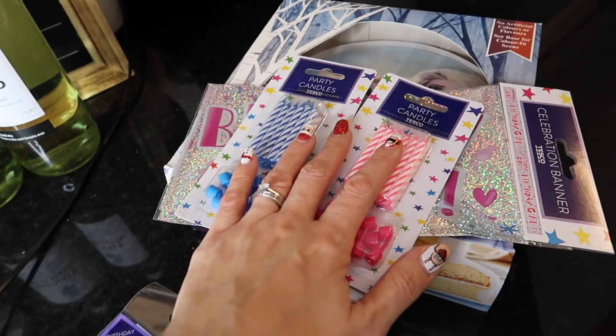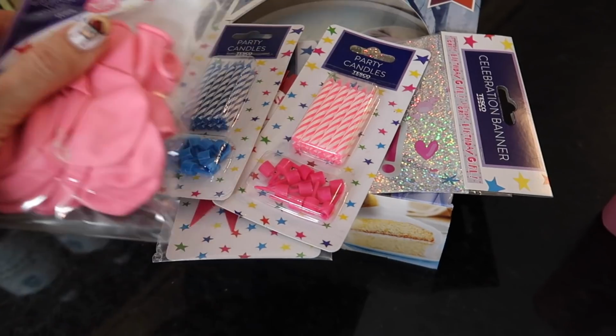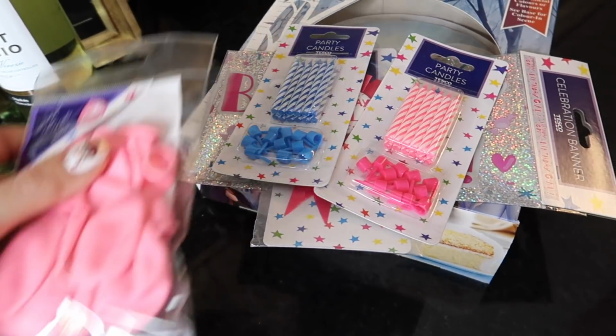I always have candles in stock in the drawer, and my stocks are running low, so those are just kind of for the drawer, because obviously I only need 5 for Bella. I will need 8 for Will at the end of January, which is a bit scary, isn't it?